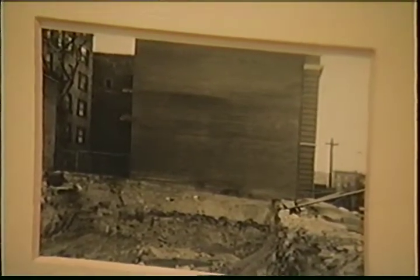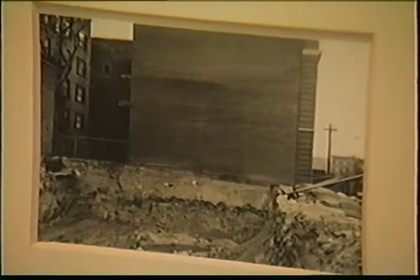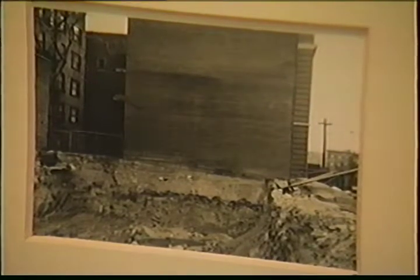And this has been a glimpse of just some of the New York Public Library branches that you find in the Bronx and some of its rich history. This is Lloyd Altan. Thank you.